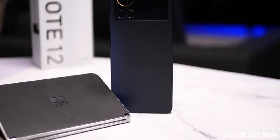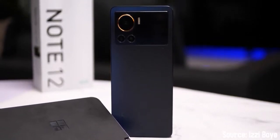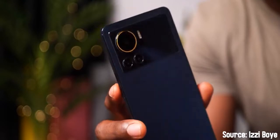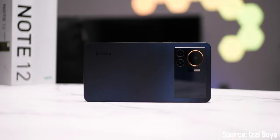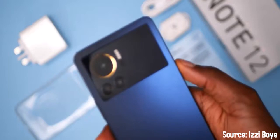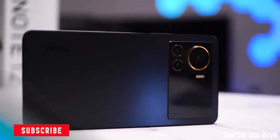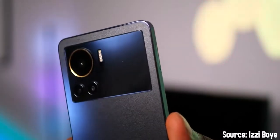as the most expensive phone in the entire lineup, is supposed to be the phone that most probably we should be recommending to everybody. Be like, skip the other phones, save your money, get this phone. So why then do I still stand on my decision that the regular Note 12 Pro 4G is the better phone to buy? By now, if you're seeing this video, you've already probably watched a lot of reviews. So I'll just get straight to the nitty-gritty.